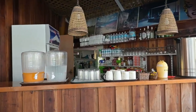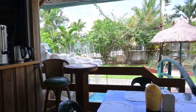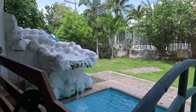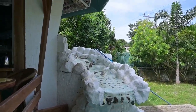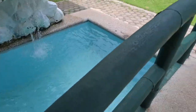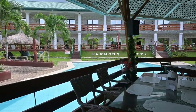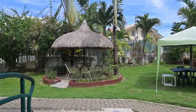We have free breakfast also here, guys, early in the morning. So nice. Here's the water. Beautiful to stay.